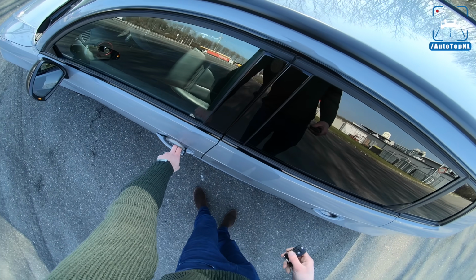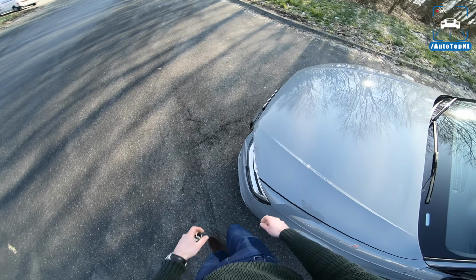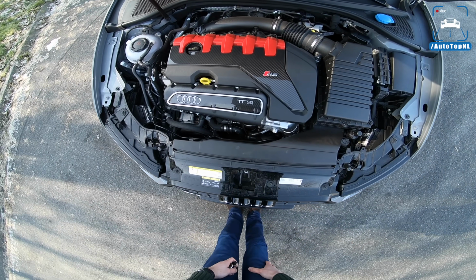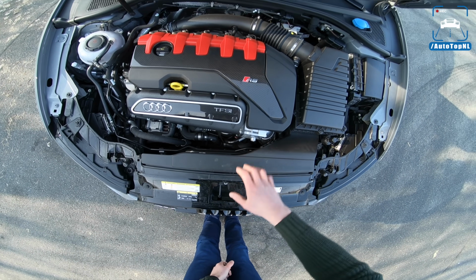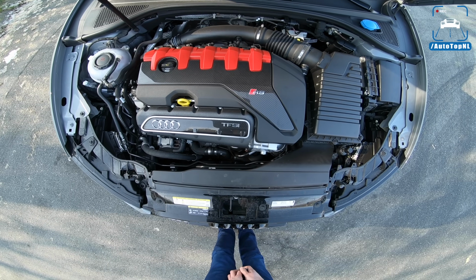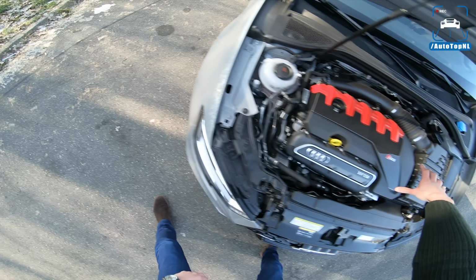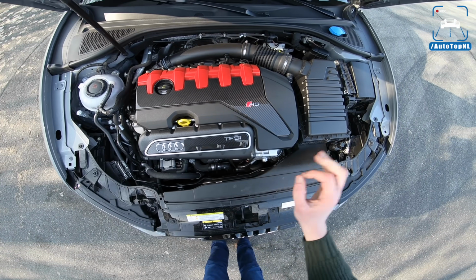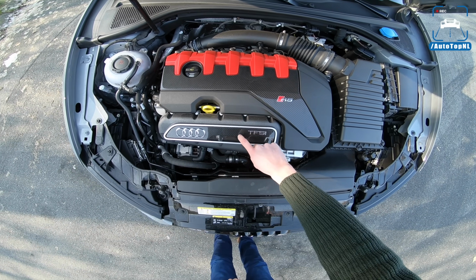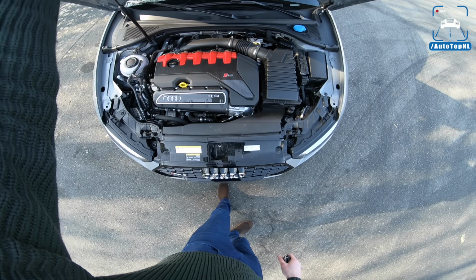And let's take a look under here, because there is the new 2.5 liter 5-cylinder engine with that aluminium under block, so that's 26 kilos lighter than the previous 5-cylinder engine, which is all right above the front axle. So that is really good, and very cool engine with all those carbon fiber details, RS logo, red stuff. Yeah, it's cool to look at.